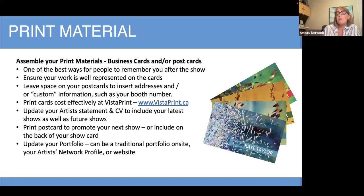And then also be prepared with your materials that you're bringing to the show, right, Jamie? Like your business cards, postcards. I used to bring a bio to the shows as well and put that up. And a lot of these shows, galleries do come to these shows. If your objective is to get into galleries, there's very often a gallery person walking around on the show grounds. So you want to have something for them that's a takeaway.